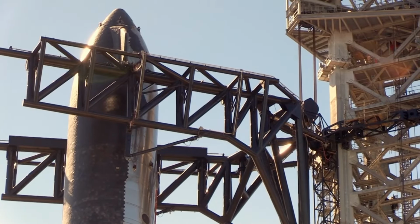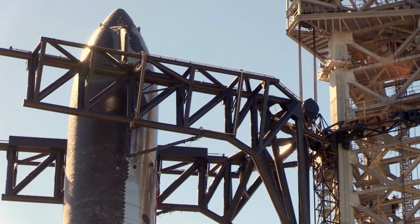Crew capability: integration and testing of life support systems, crew interfaces, and abort capabilities required for human flight certification. High-energy re-entry: validation of TPS performance under lunar and interplanetary return conditions, requiring velocities substantially higher than low Earth orbit.